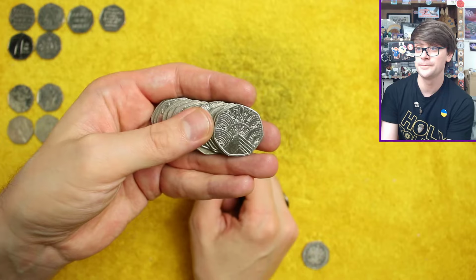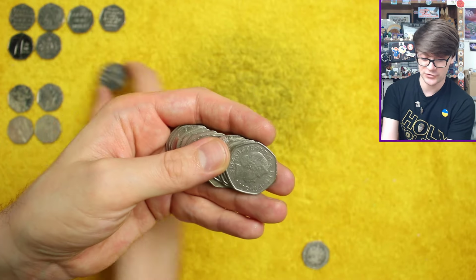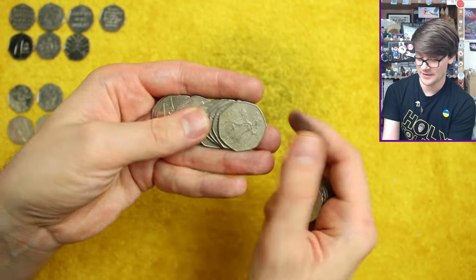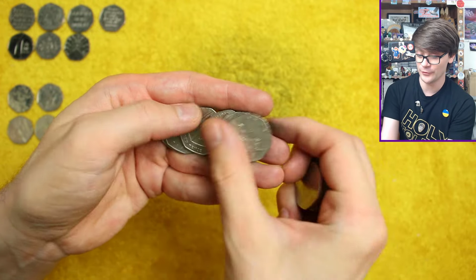There's Pride. Another recent addition to circulation, although it was put in circulation in 2022, so I guess in terms of years, not all that recent.